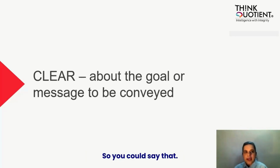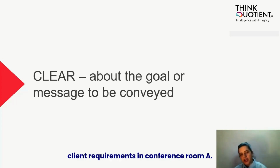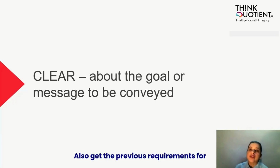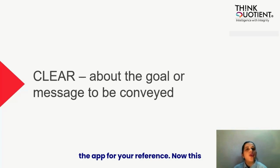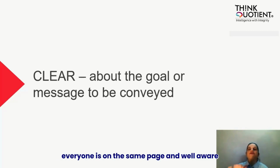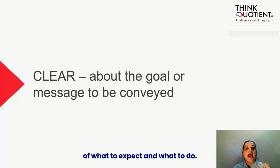So you could say, make sure you are ready for the 10 a.m. meeting with XYZ to discuss the client requirements in conference room A. Also, get the previous requirements for the app for your reference. Now, this clear and detailed communication helps ensure that everyone is on the same page and well aware of what to expect and what to do.